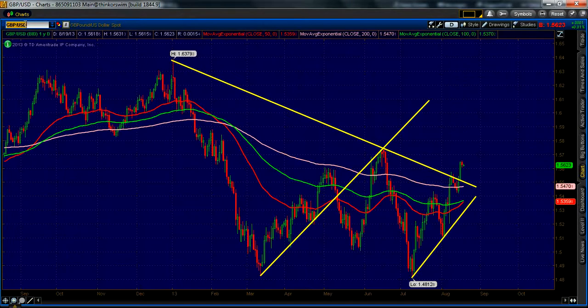Pound Dollar looks relatively bullish to me as well. Nice breach of this longer term descending trend line dating back from the first of the year. Testing the second time in June. All right, we tested it earlier this month. We are now above it. Very strong daily breakout candle.